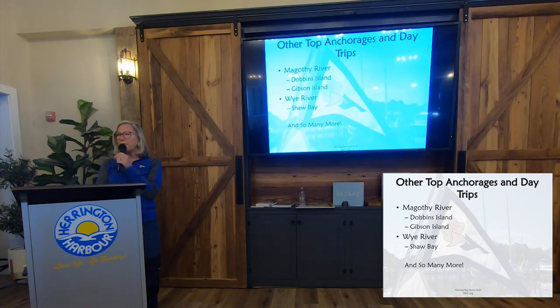Another one, if you are a boat that doesn't have 4.5 feet of draft, is Kentmore. Kentmore is halfway up Kent Island on the bay side. It's kind of thin getting in there, so if you have a smaller boat, feel free to go in. It's a nice restaurant. They have a beach there, and you can grab some lunch there. There's South River. South River, you can go up to Mike's. It's also Dock and Dine, within distance of Herrington Harbour for a day trip to go up for lunch.